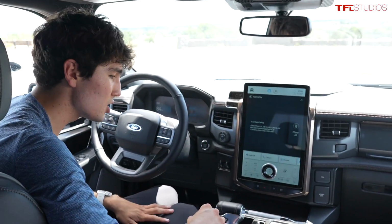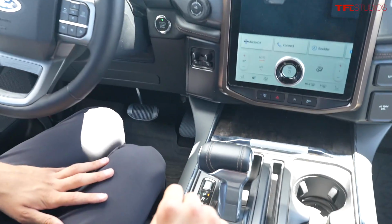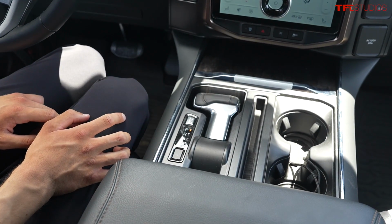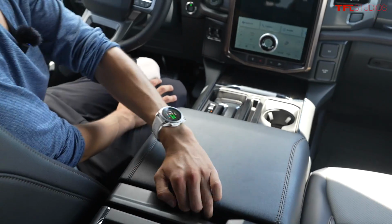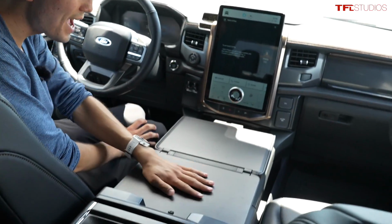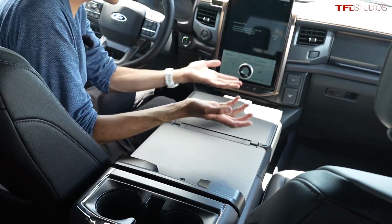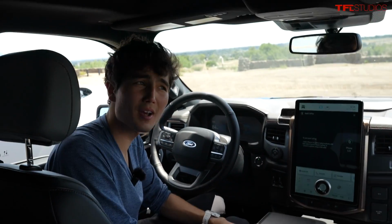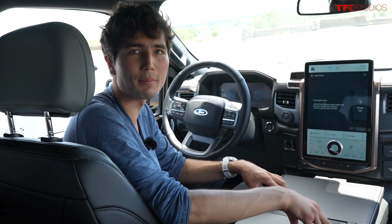And if you come over here, Andre, something that I think is really cool on the F-150 is this feature where you can basically fold down the PRND selector, and you do that so that you can fold this out, and then you've got this huge work area, which is really cool. And that also shows that Ford has actually, I'll give them credit, thought a lot about what their people are going to be doing.